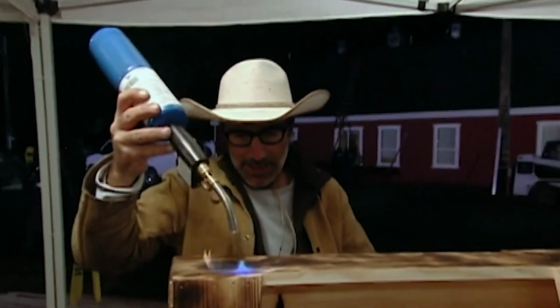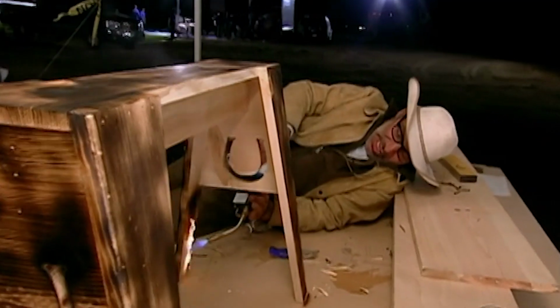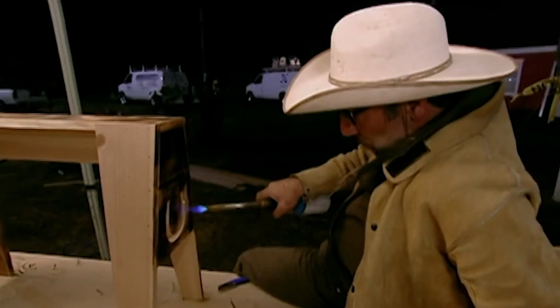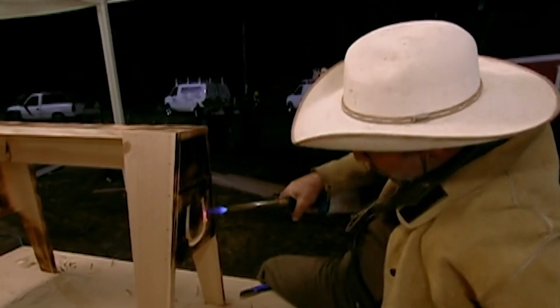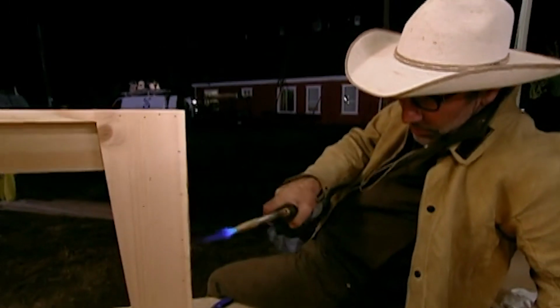I'm kind of branding the horse. This is gonna be the horse that holds Ashley's saddle. I'm just kind of distressing it some. Just burning the wood, burning the surface of the wood, and it'll give it a really nice patina. It'll look really cool when it's all done. Make it look all westerny.